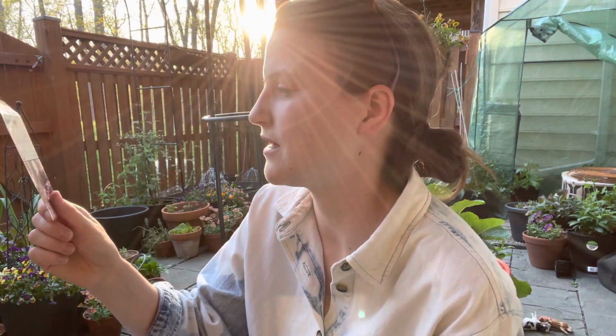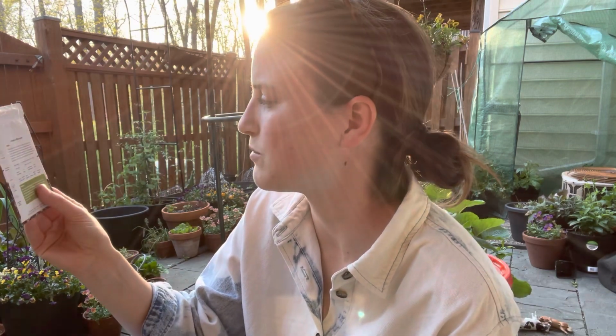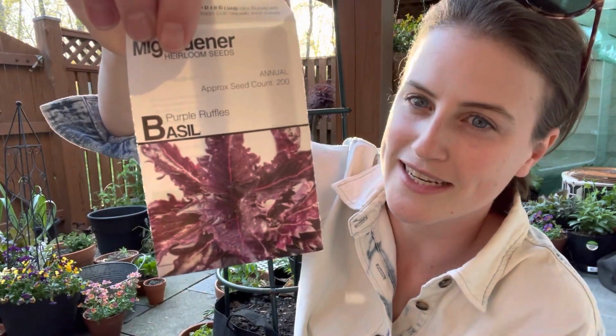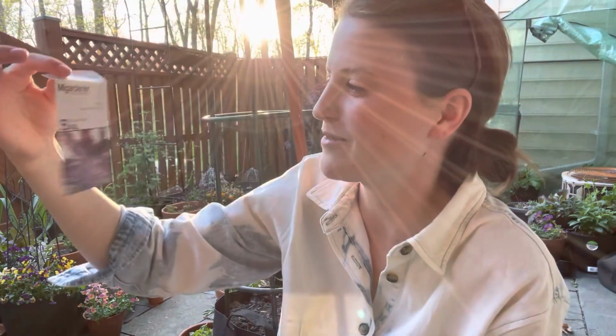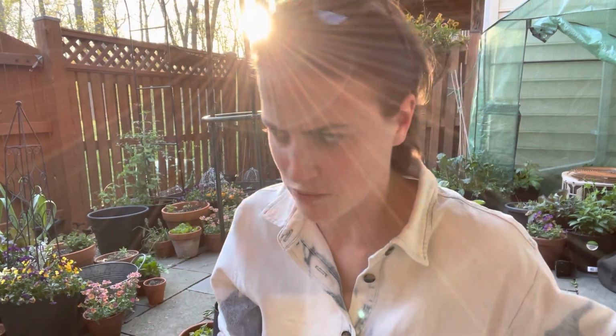I pulled out my Purple Ruffles basil, but I realized that I'm out of seeds, so I may have to order some more of these because I'm really excited about this basil. As I said in another video, it kind of looks like coleus to me. It's just a really pretty decorative basil. So I'm gonna have to order more of that.